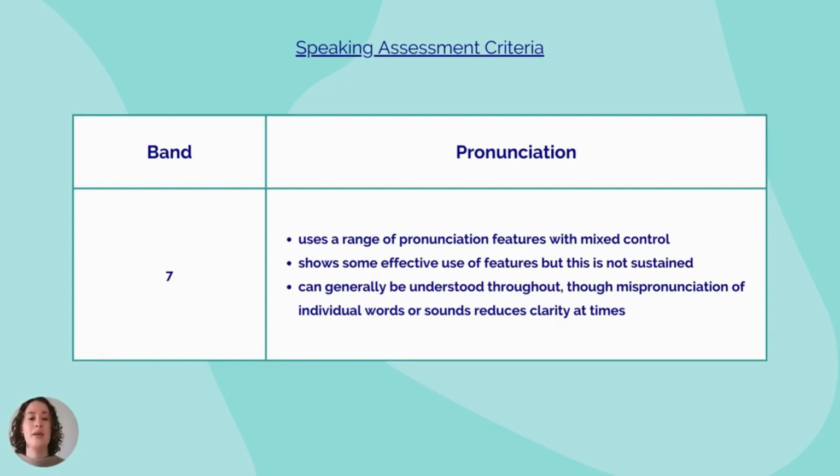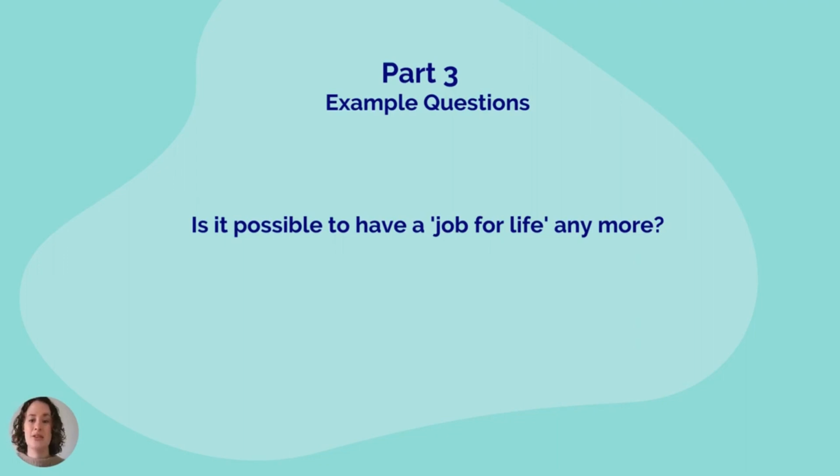As you can see, you can mispronounce some individual words or sounds that reduce the overall clarity at times, but you must be able to use a range of pronunciation features and be generally understood. So, how confident are you with your pronunciation? Recording your answers and listening to them can be helpful when working on your pronunciation. Let's take a look at the last example question for today. This time, we will pay special attention to pronunciation. So, our question is, is it possible to have a job for life anymore?